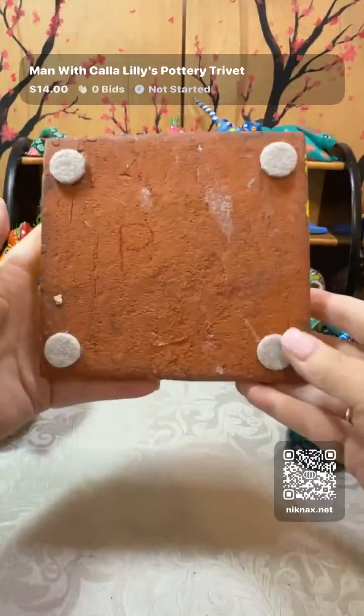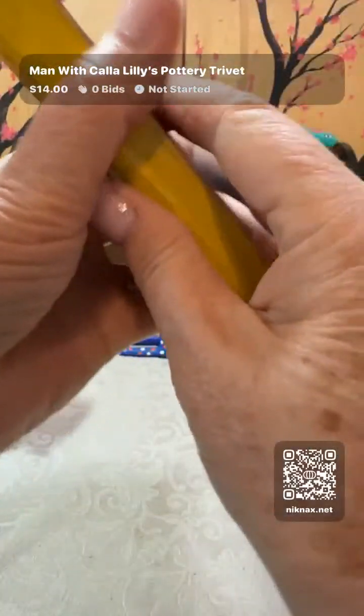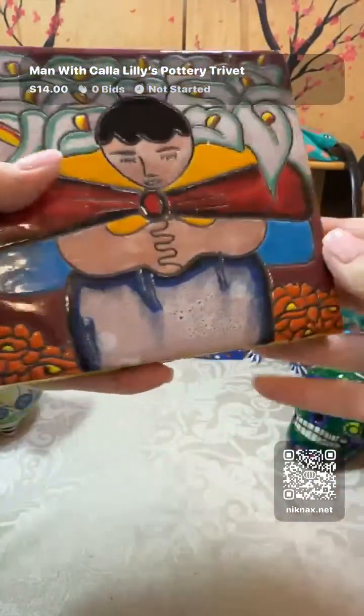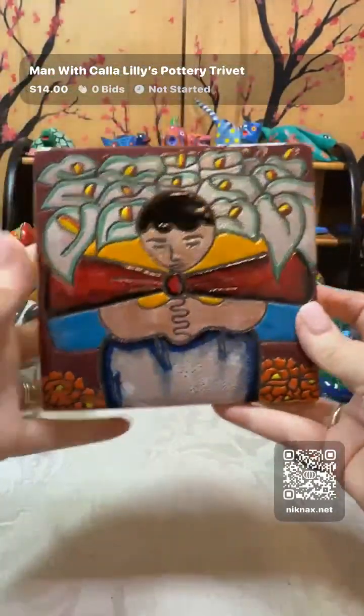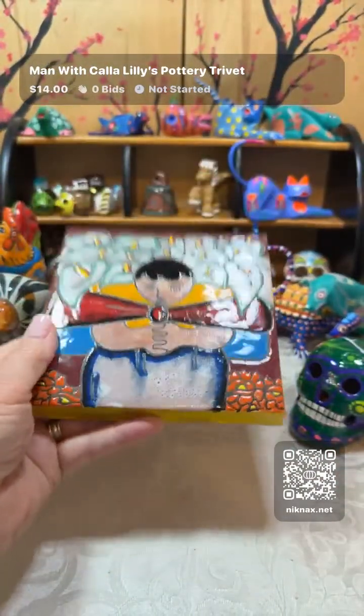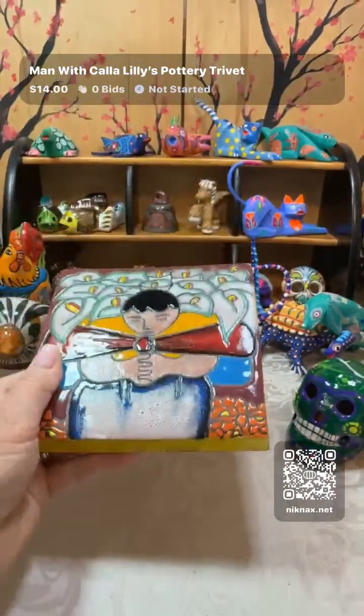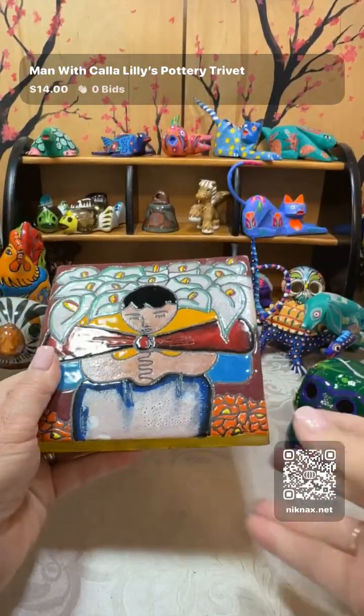Unsigned, but it does have some nice felt pieces. It's a heavy piece of pottery. The edges are painted yellow. There are no chips, no damage on this gorgeous tile. I'm calling it a trivet because it's obviously, with those little pads on the back, meant for laying down, and it's going to start at 14, excuse me.